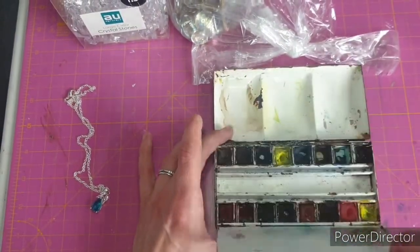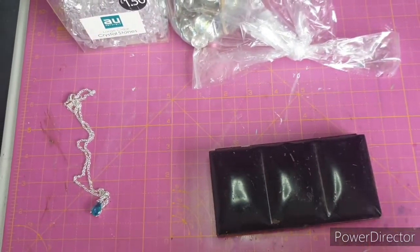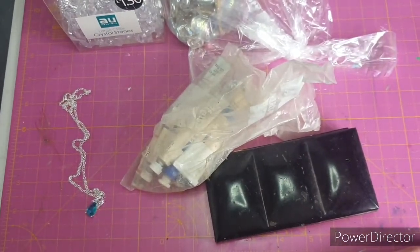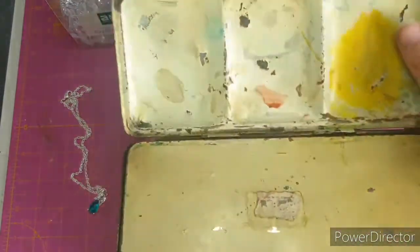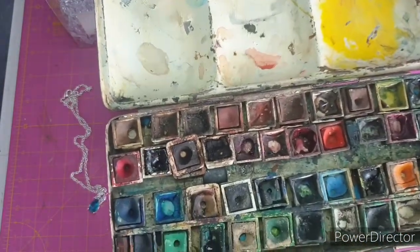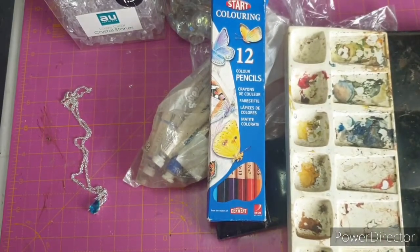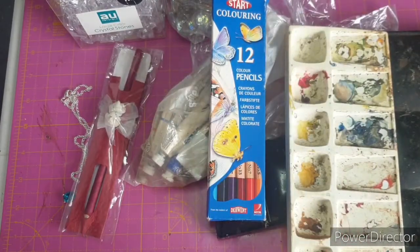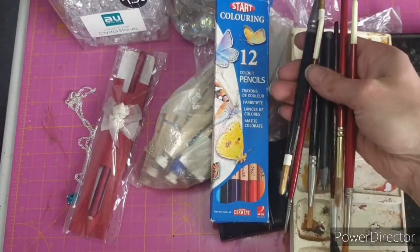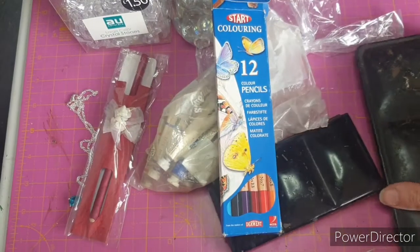Let's have a look. It's another watercolour set, really nice. And there is more watercolours there. Pencils, another tin full of watercolours, just so many, honestly. There's a palette, and that's quite fun. That's like a little pencil. And then there's just so many paintbrushes, more than I could shake a stick at. So there's a few other bits in the basket, but you get the general idea, I think.